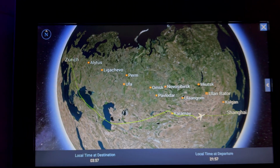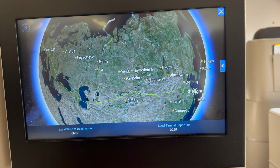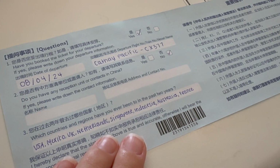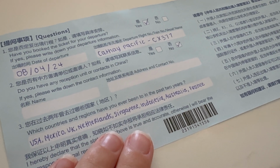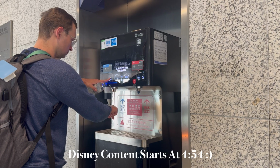So we flew to Shanghai with a layover in Switzerland, but our plane avoided Russian airspace, so that made for a slightly longer flight. On the plane, they gave us this form to fill out, but if you're going to Shanghai on the 144-hour visa-free travel, this is actually the incorrect form. I will show you the correct one in a second.